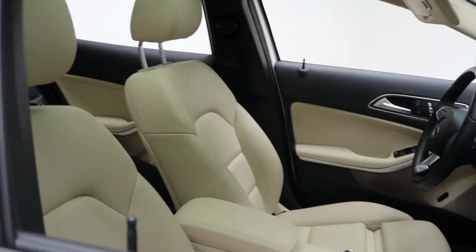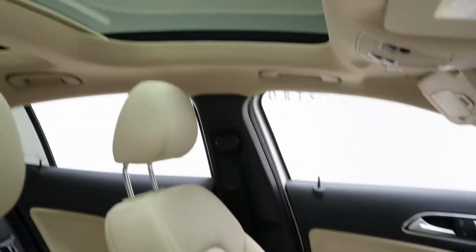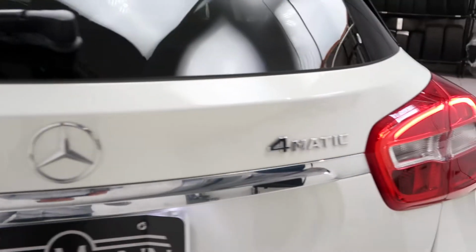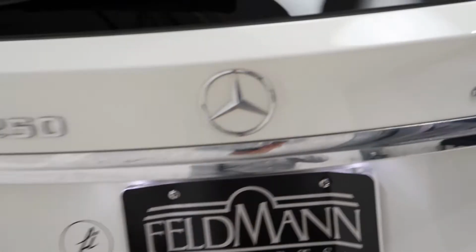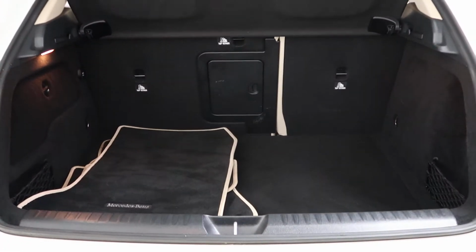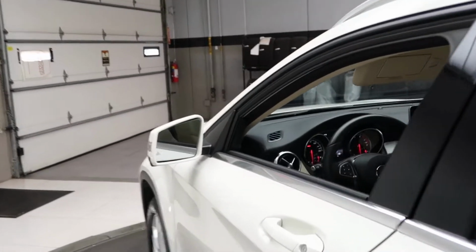A Sahara Beige MB-Tex interior. Panorama sunroof. Coming around back, we've got our GLA 250 4MATIC badging. Power liftgate, a set of clean floor mats, fold down rear seats, cargo cover. This GLA does come with a blind spot assist.